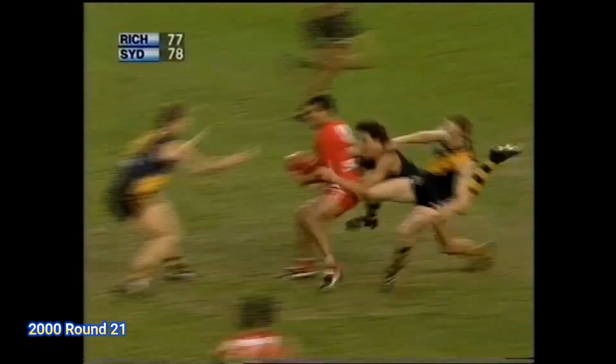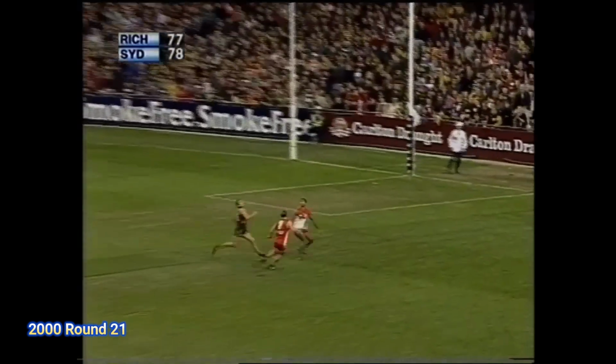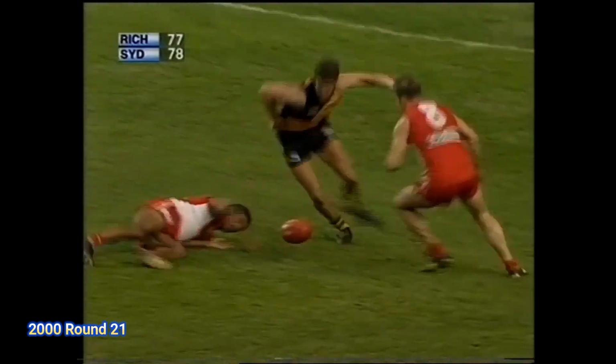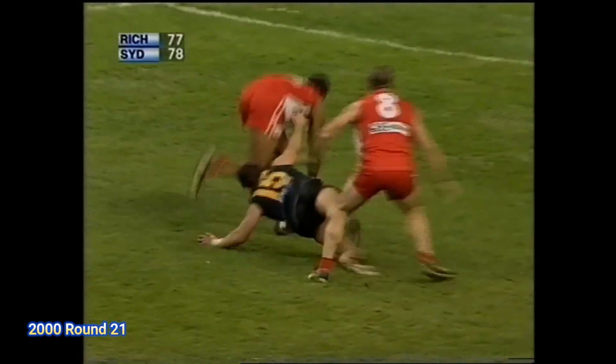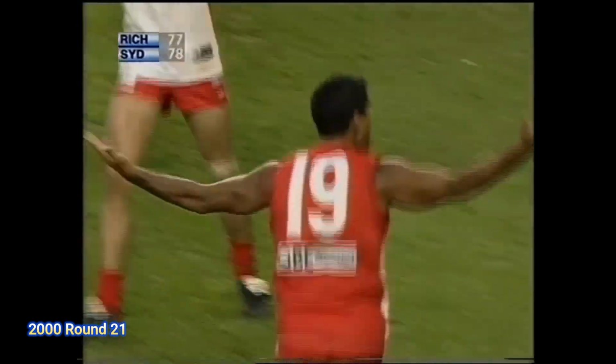He kicks in towards half-forward. It's a vacant area. Armat to swoop on it. Armat to deliver. Saddington, there's a kick. It'll be marked, will it? No, it won't. It was O'Loughlin who got back. He's still going to get a chance. Oh, Michael! Sir Michael of the clock.